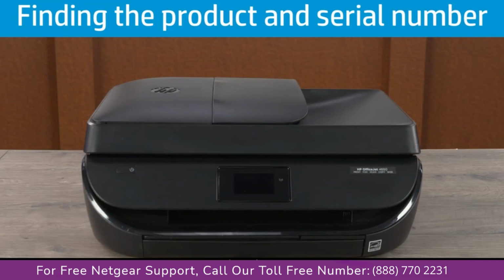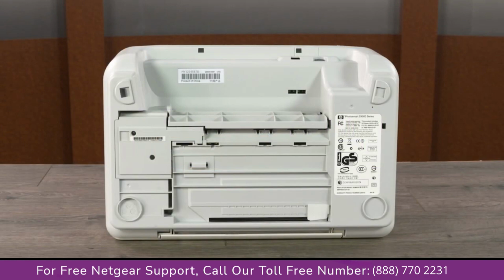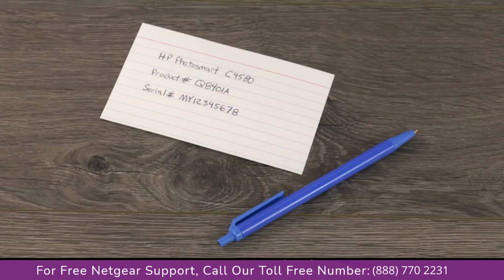There are two locations to check for the product and serial number. The most common location is on a label on the back of the printer. The product and serial number are on the same label. On some printers, the label is on the bottom of the printer. Write down the printer name and number and store them in a safe place for future reference.